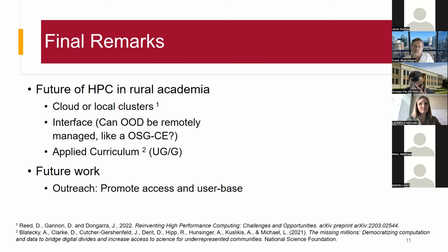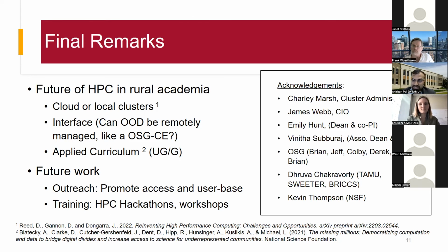Future work, in our case, is obviously going to be to promote outreach, user base, and training. We have a hackathon coming up next month, and I'm hoping to use the HPC for that as well. Thank you again for your attention, and this went a lot longer than I had imagined. Thank you very much. And there are some acknowledgements on the right of people who have helped a lot in this endeavor.